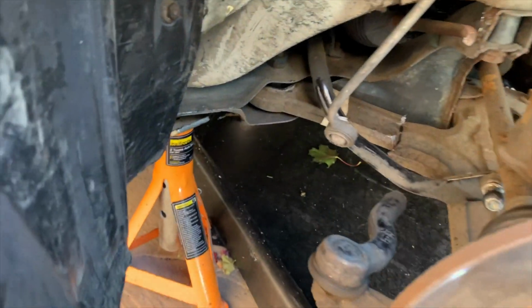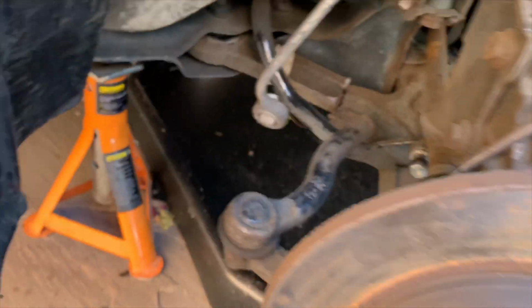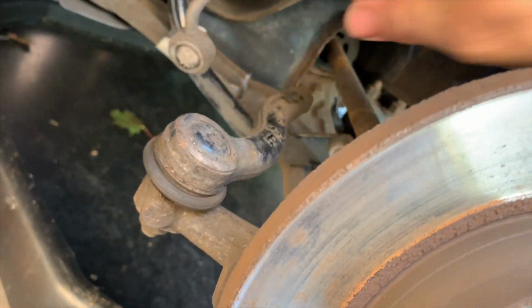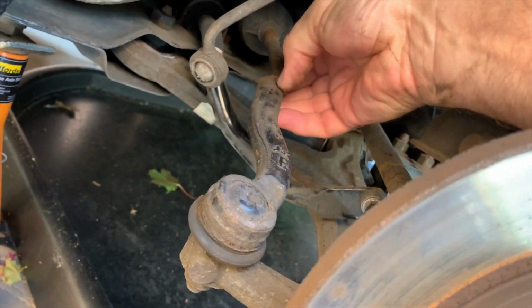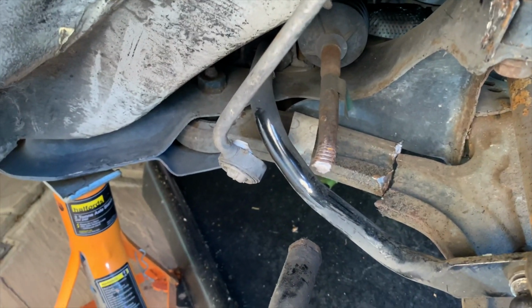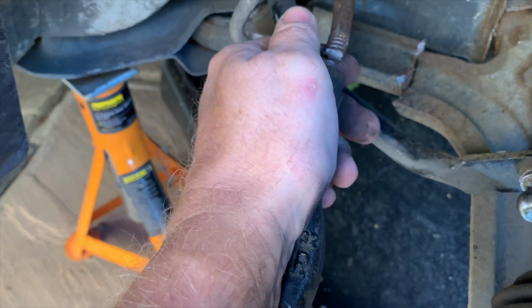So what else? The tie rod, the track arm, no, that's the steering rack, isn't it? So the steering rack's gone as well. Actually, I say that, no, I don't think the steering rack has gone. The track rod arm's gone, but then the thread's gone on the end of it, so I think that means I'm going to have to get a new steering rack. Yeah, because obviously that's the threaded end that goes on there. So that'll have to come off as well.